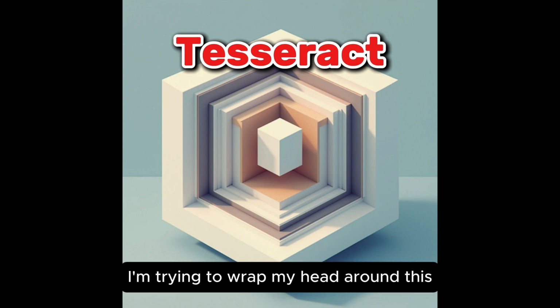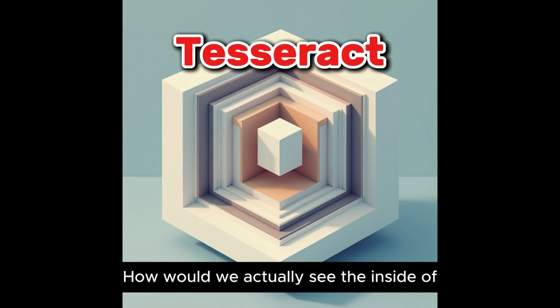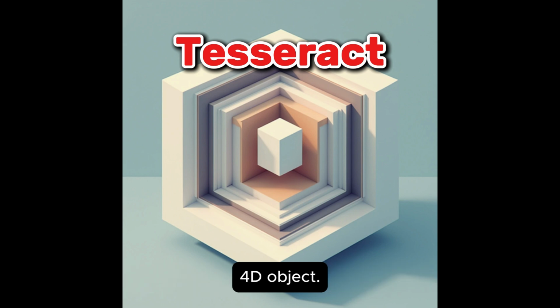Hold on. I'm trying to wrap my head around this color coding idea. Wouldn't it still be a 3D projection? How would we actually see the inside of a 4D object? You're right to question that. It wouldn't be a perfect representation, of course, because we'd still be limited to those 3D slices. But it would be a step closer to understanding how those slices relate to the whole 4D object.